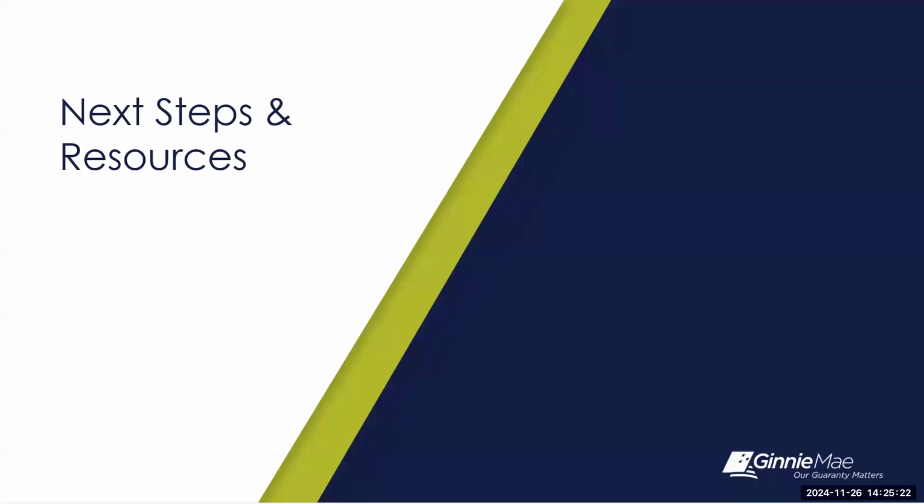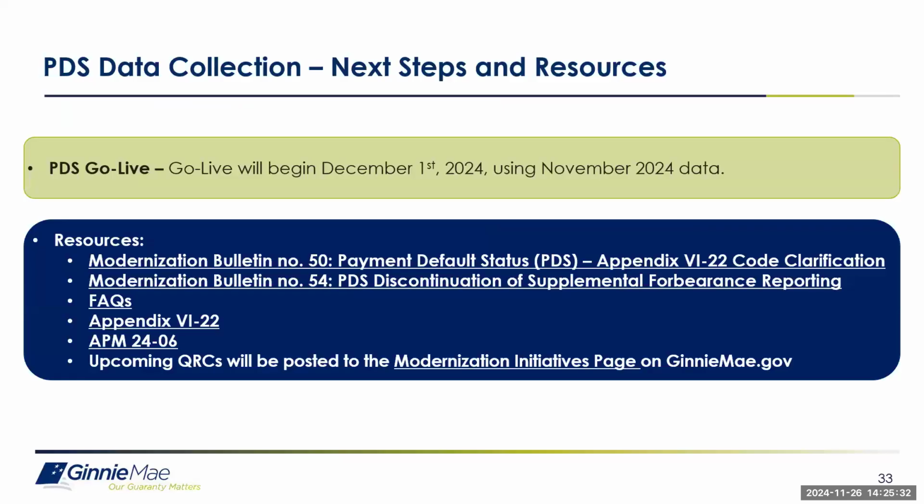Now that we've gone through and seen how to manually enter information in PDS, we next want to provide some next steps and resources for all the attendees on the call today. On the slide here, we see the next steps and resources detailed. We're working towards the PDS Go Live on December 1st, 2024, using that November reporting period data. There are a number of resources available to help assist you in implementing PDS.